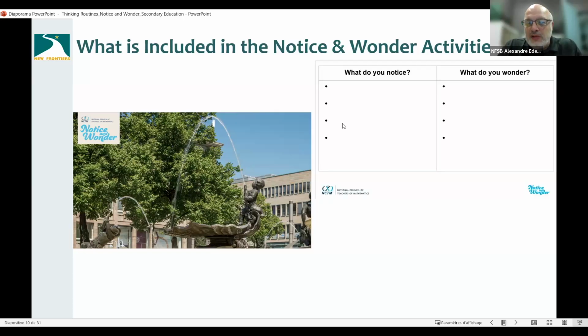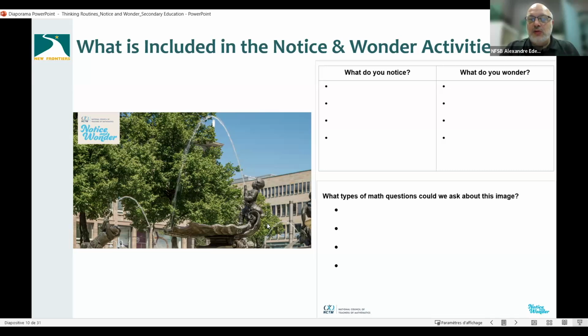So with the PowerPoint that you get that has the visual prompt, you have one slide where you can write on your smartboard the observations that the students make and the wonderments that they have. So you can actually collect the best answers from your students and put them on the board. Praise them, positive reinforcement. Then there's a second slide that's also included, which is what type of math questions could we ask about this lovely image?